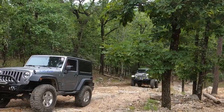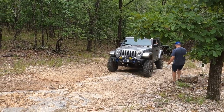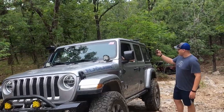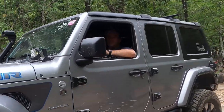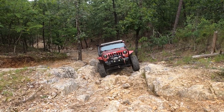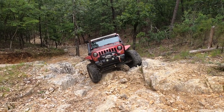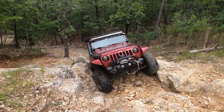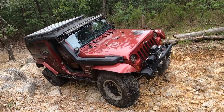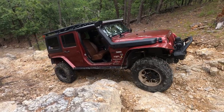What is this? I would have got you up that. After driver, 3,000. Okay. Stay driver. Climb it. Come on. There you go. Right there. There you go.